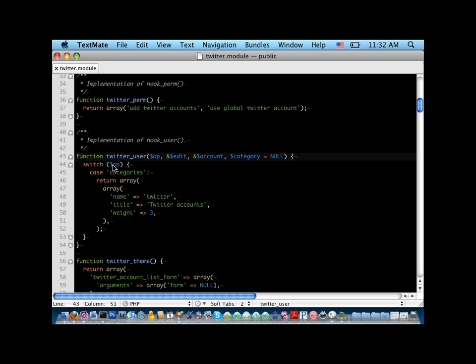Okay. Do I have any questions so far? Do you have any questions so far? So in order to implement the user hook, you need to return the values that are expected. Yeah, the question is, in order to implement hook user, do we need to return the values that are expected?